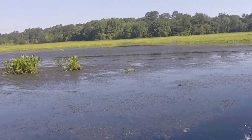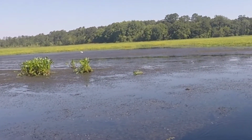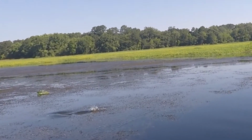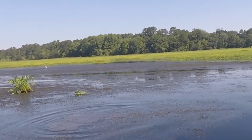So we see this alligator here in this grass, and of course had to play with it a little bit. Here comes this toad right by his face, and I don't think the toad scared him. He saw the boat. Boy, he whizzed away quick.